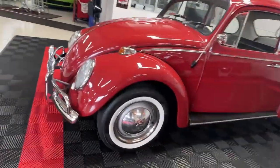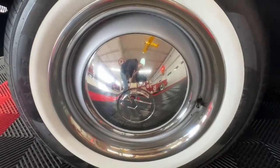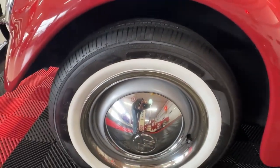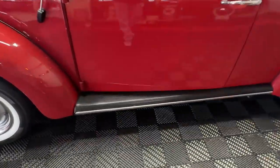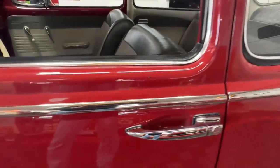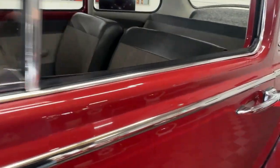Some really nice wheel treatment. Got silver steel wheels, topped with the Volkswagen logo moons and beauty rings. Some Nankang white wall tires to go with it. Really nice period look. The running boards are nice and solid with new mats. Some nice edge trim. Again, trim work on the car as a whole is in very, very good condition. Very happy with all of this.